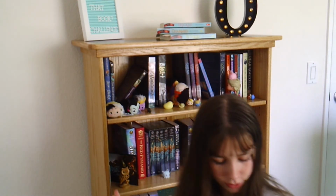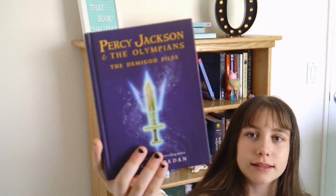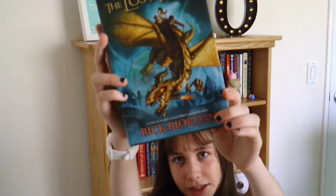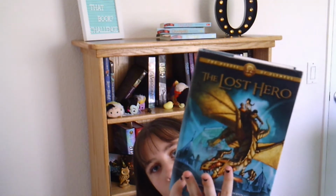Okay, so for the first one, do I have a book with deckled edges? I do. I have Percy Jackson and the Olympians, the Demigod Files by Rick Riordan. This one has deckled edges. You might not be able to see it, but there you go. I actually don't mind deckled edges. I kind of love them. Next question was, do you have a book with 3 or more people on the cover? And yes, I do. I have The Lost Hero by Rick Riordan. It has 3 people on the cover. Well, if you count Festus, it has 4.